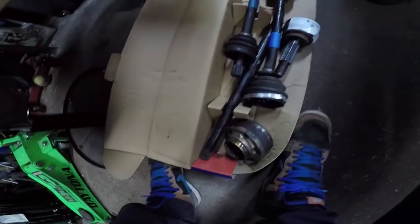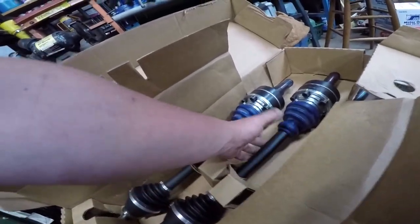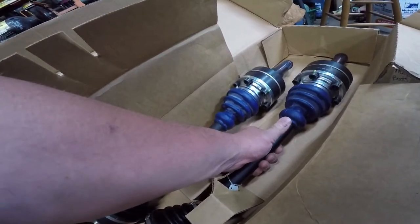Did they... Well, all my spare inner subs are in dips right now. Okay. They are... I weighed them. I can barely get my fingers around here. I actually think one of those weighs.